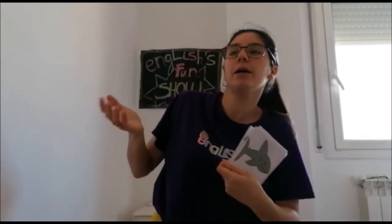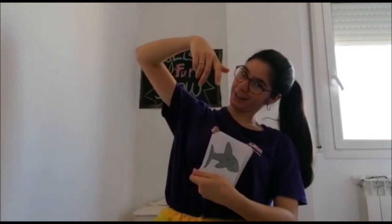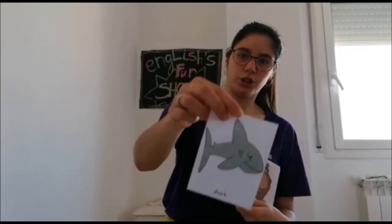Very dangerous. And they are huge. Very, very big. What is this? Baby shark. Yes, so this is a shark. Yes, it lives in the sea. Okay, so shark. What is this? A bear. Yes, a bear with a lot of fur.